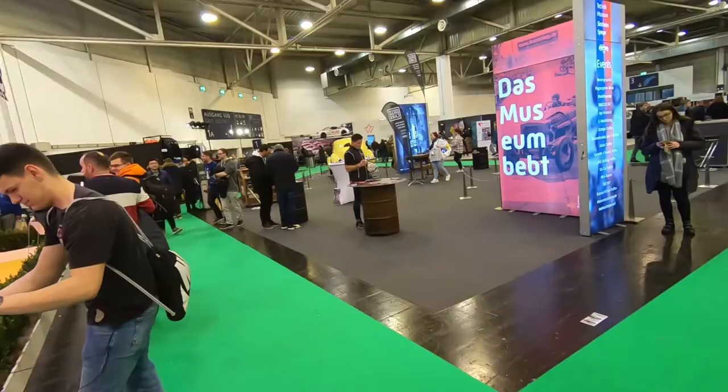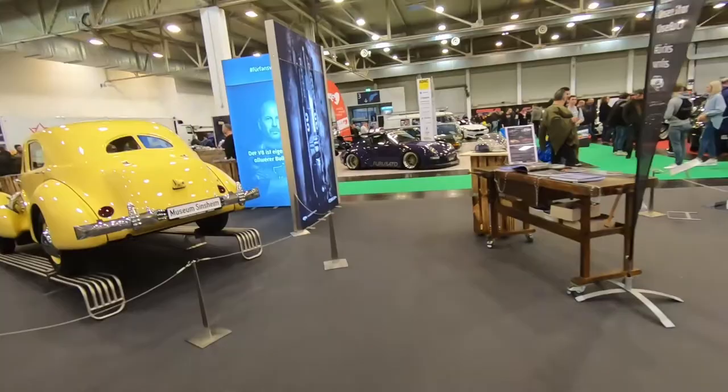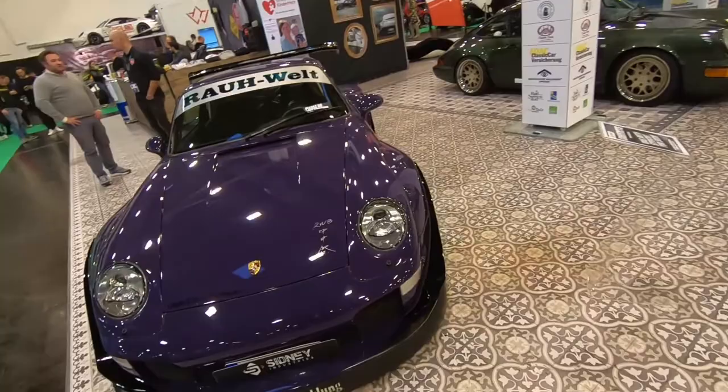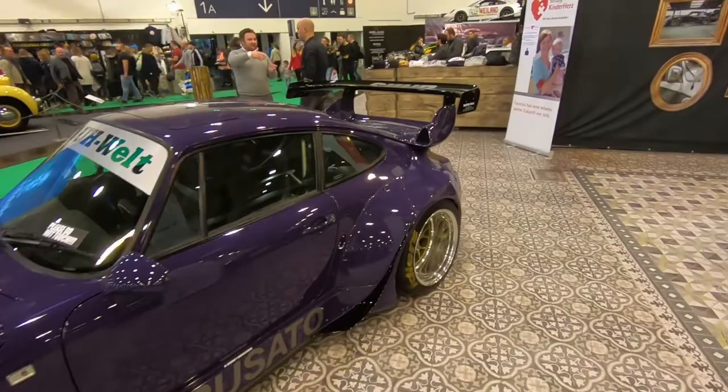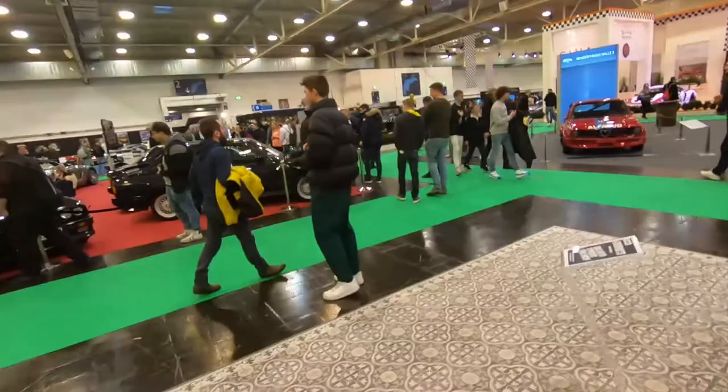What else do we've got? There are a few Porsches, let's check them out. There is a Mercedes-Benz 300 SL. Amazing car. Oh yeah, and here is a Porsche RWB. Looks crazy good. There's a stock one, but kind of stock, and here is the RWB rebuild. Looks dope. Here we have a few other cars like SLS AMG, and so on.